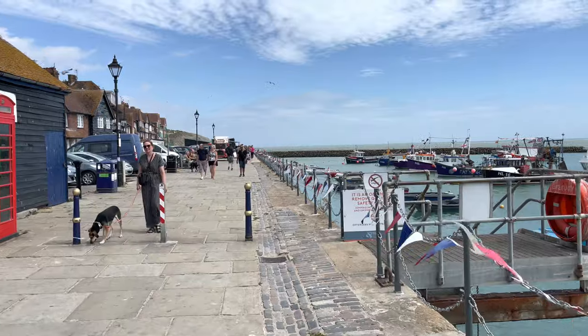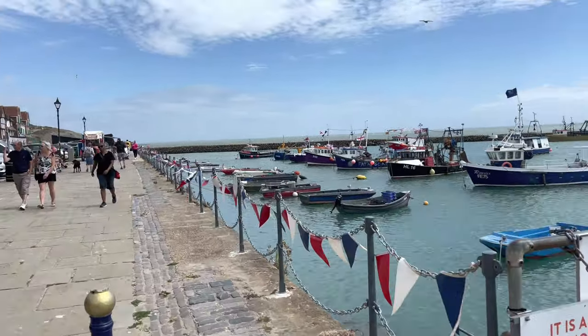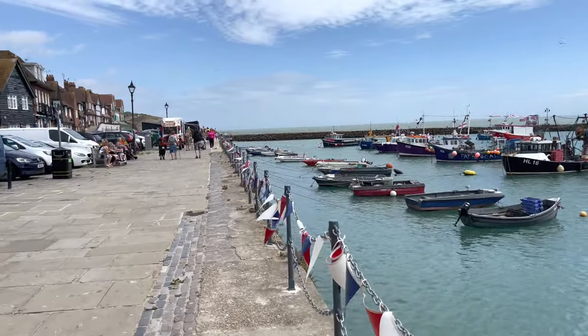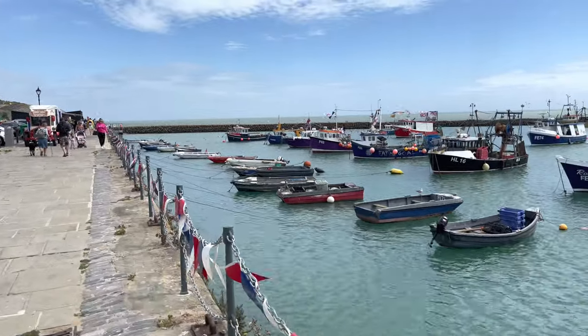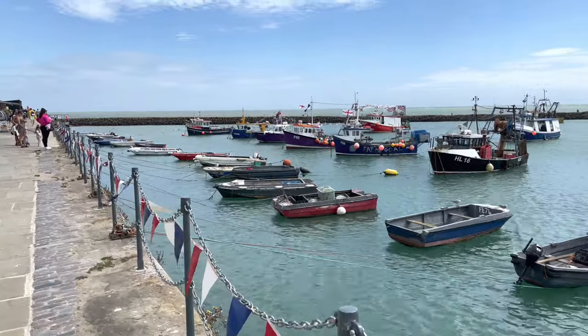I certainly do recommend Folkestone. It's a very nice place. And as I say, a beautiful area. There's other places surrounding Folkestone as well that you can visit. Dover's about 5 miles from Folkestone.